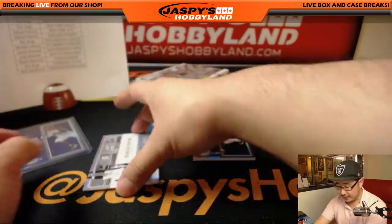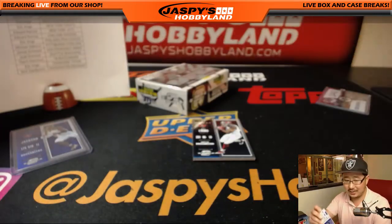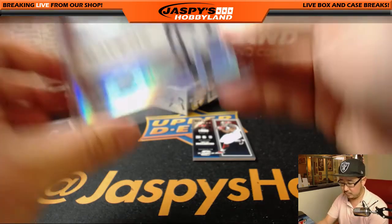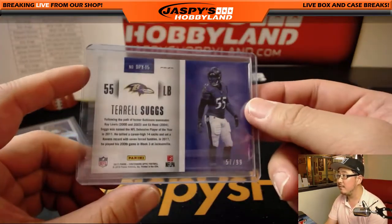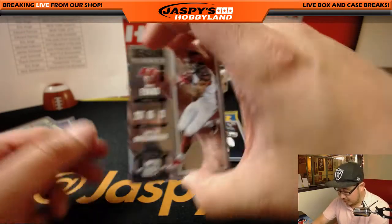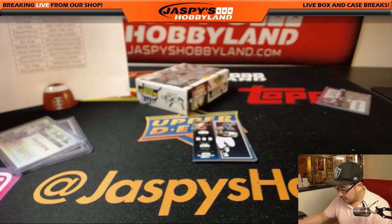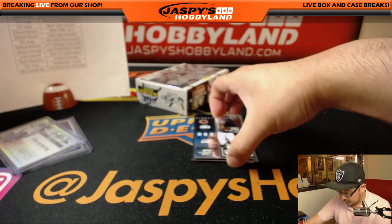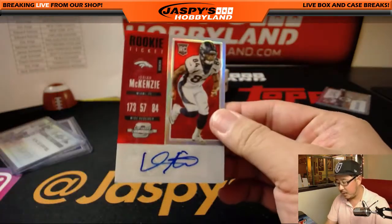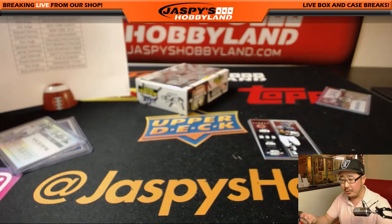Nine out of 99 for TD. Joe Howard with the Defensive Player of the Year contenders, Terrell Suggs. 57 out of 99, Joe. The base card is Mike Evans. Bucks. The auto on the bottom is Isaiah McKenzie. Rookie ticket auto for the Broncos. Going oppo is Kip.